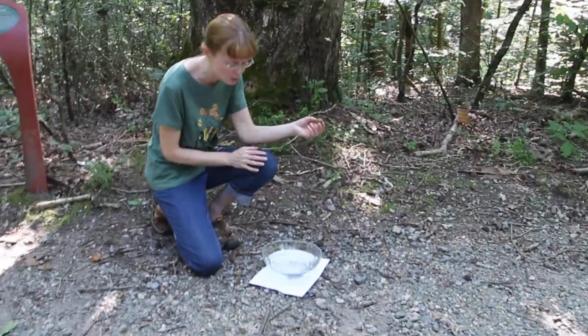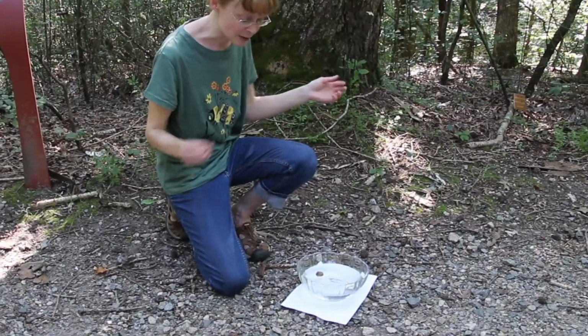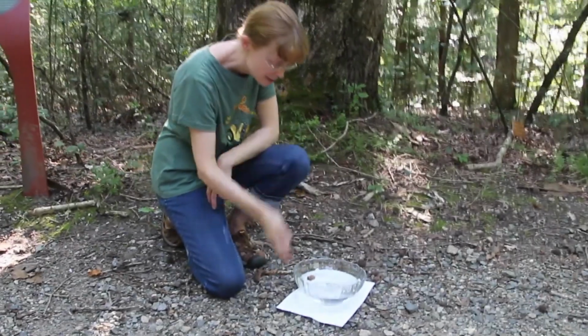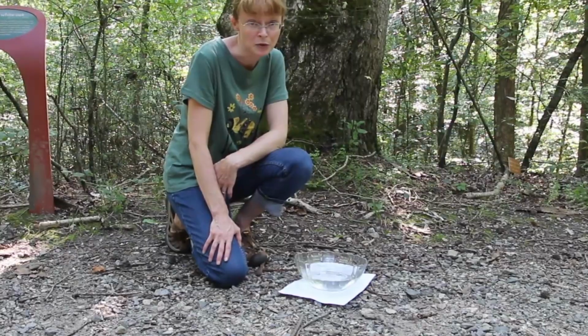All right, let's see if you were right. I'm going to put it in the water. And believe it or not, it does float. So if you put yes in column 2, you got it right. If we waited a while, it might start to sink. But floating is definitely one of the ways that this seed moves.